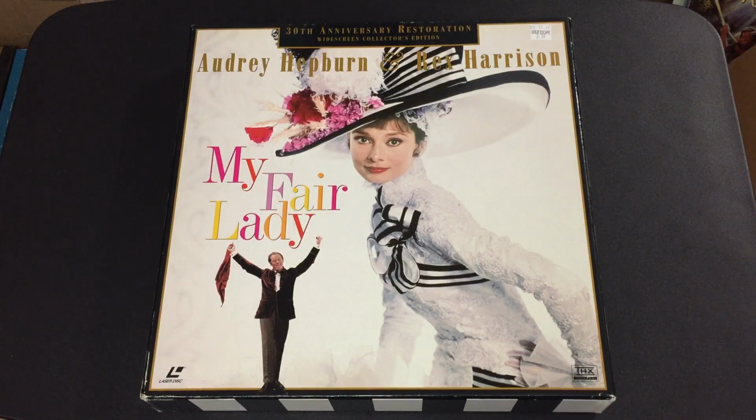So the new Blu-ray is absolutely essential ownership, and I'm not even a fan of musicals at all. It's my least favorite genre, and I grew up hating musicals. I can appreciate them technically, but that Blu-ray is one of the best of the entire format, so it's a must-own. And just as this Laserdisc was for its time period.